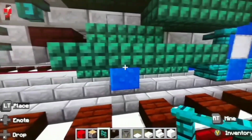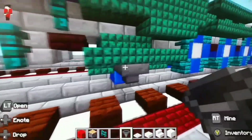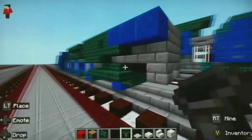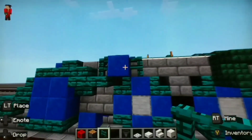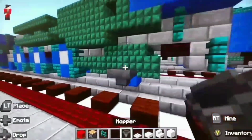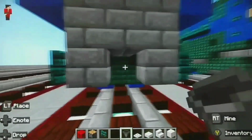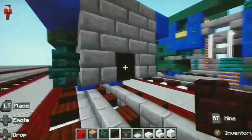Next, at the trailing wheels, you're going to put one here using the hopper. On the other side, we're going to do the same thing. Next, over here, you're going to put two here using the brick wall.